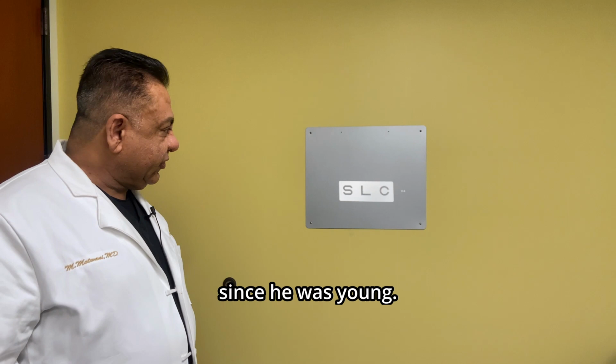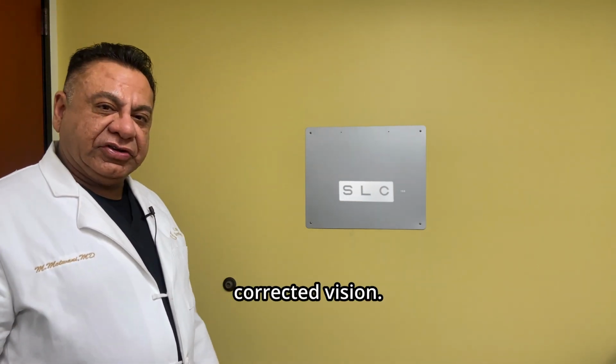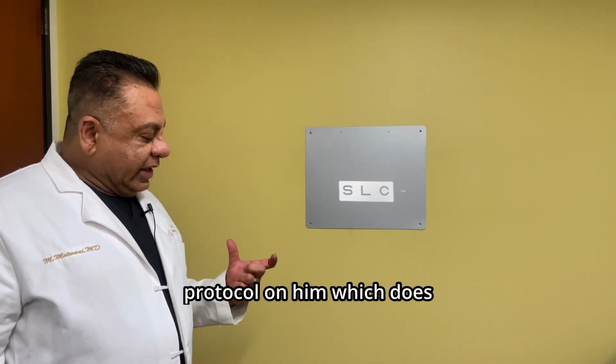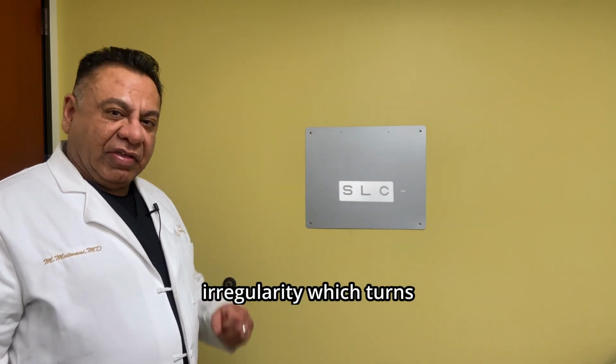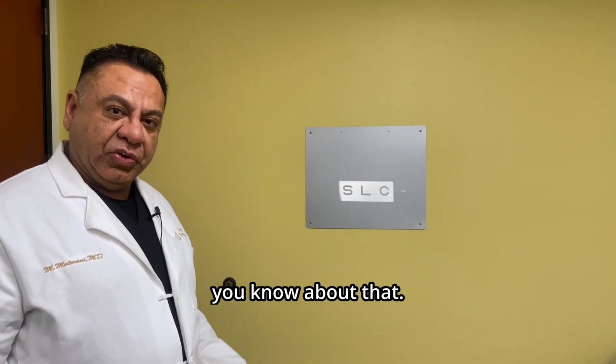This has been going on since he was young. And you're going to hear from him in a few minutes. But that was his best corrected vision. We did the CREATE+CXL protocol on him, which does the topographic guided laser and treats the epithelial compensation of the irregularity, which turns out to be quite a bit. As you see, if you see my published paper, you know about that.